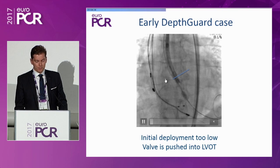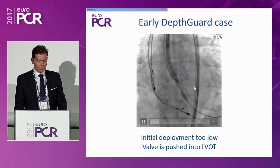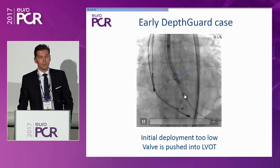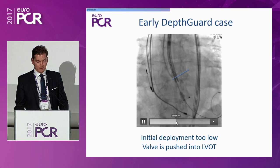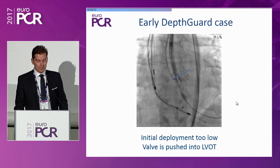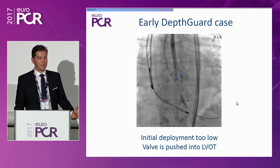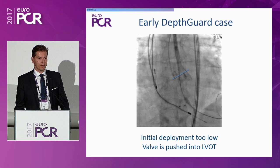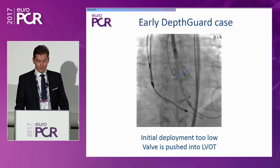So in one of our early DepthGuard cases, I think this is one of the first or second, we started off with a pretty low deployment, showing you not how to do it. And what happens is as the valve is being expanded, it's being pushed into the LVOT. And this is very common with the early experience. And of course, if you expand the valve in the LVOT, you take a pacemaker hit. And this is really what we did. In the first 5 cases, I think we had 4 patients that needed new pacing.